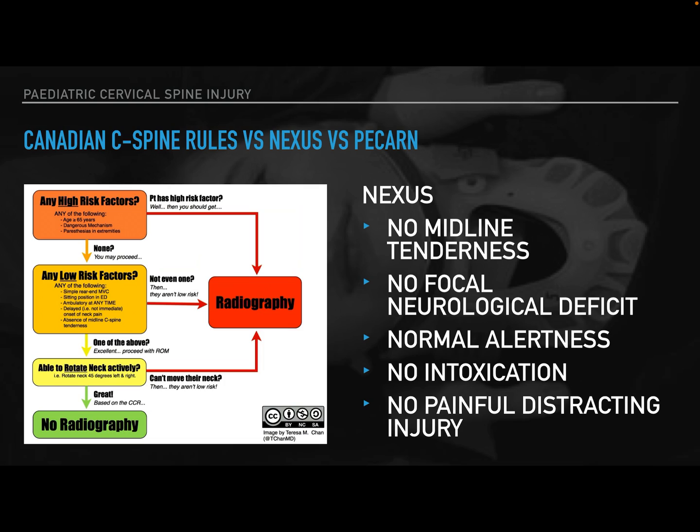The NEXUS study, which was done in the States, used criteria: if you had no midline tenderness, no focal neurological deficit, were alert, not intoxicated, and did not have a distracting injury, then you can clinically rule out cervical spine injury. And then the PECARN C-spine risk factors were: if you didn't have any altered mental status, focal neurological deficit, substantial torso injury, neck pain, torticollis, conditions that predispose to cervical spine injury, a diving injury, or a high-risk motor vehicle crash, you can rule out C-spine injury clinically.